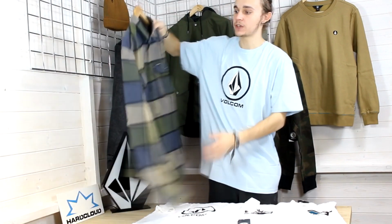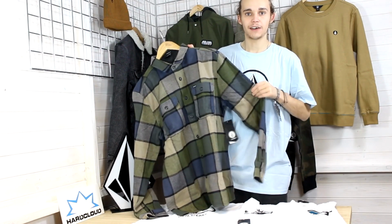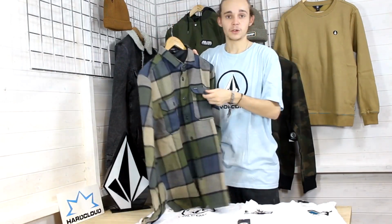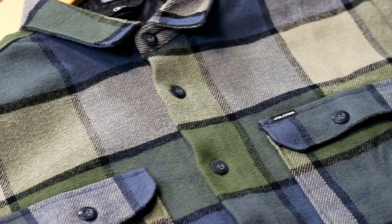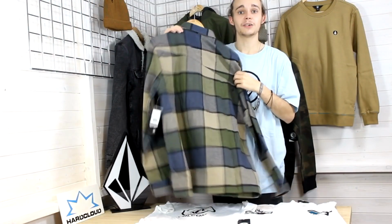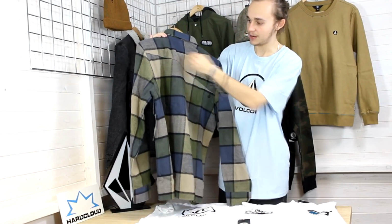And moving on from there, we've got the Randower Shirt, which is really nice. It's got this super thick fleecy flannel material and a button down finish. And we've got two chest pockets on the front with a Volcom woven label there, which just makes a really nice little subtle bit of branding. And then on the back we've got this really unique split panel design where the checkered pattern cuts, which looks really cool.